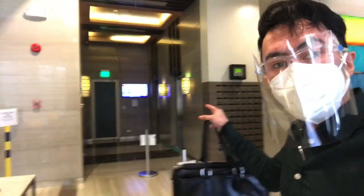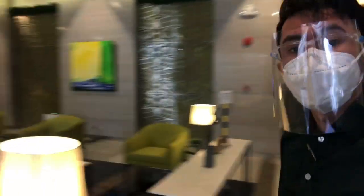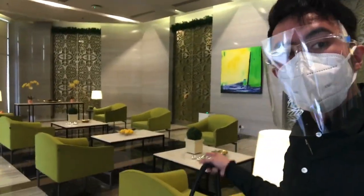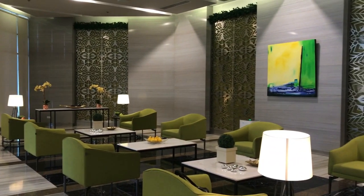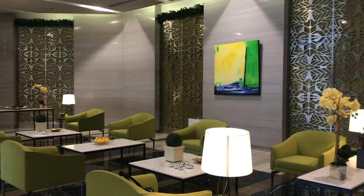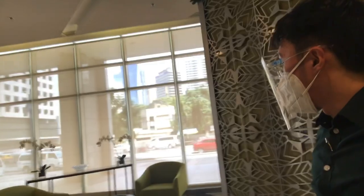So, ito yung front desk dito. Ayan, may bellboy tayo. Tapos, elevators. Mailboxes. Ayan, may mga couches na binalik na nila. Actually, malaki siya, lobby namin. High ceiling. Para hotel. Another waiting area.